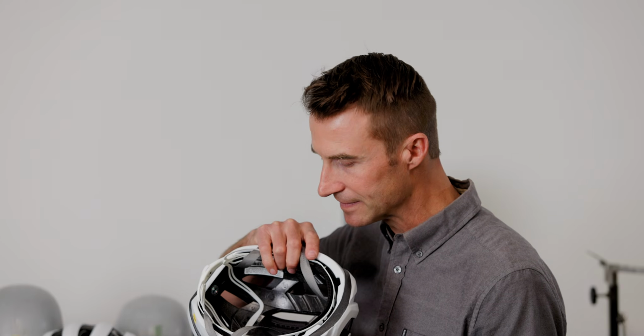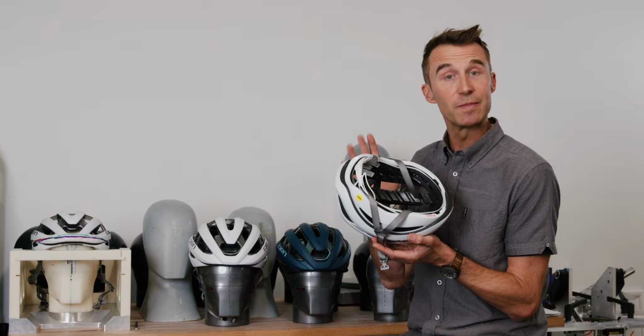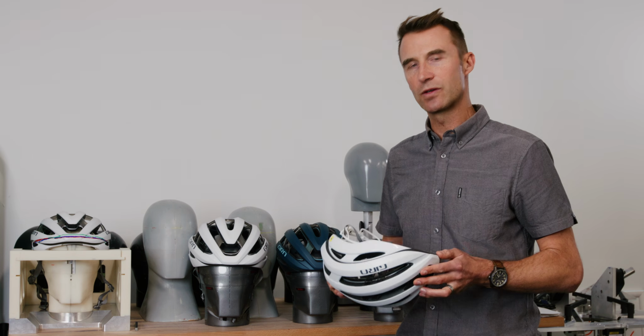You get the same benefits of MIPS addressing rotational energy, but the best thing about it is you don't have that typical slip plane against your head. All you have are these nice, comfortable pads, and you have these smaller touch points. So breathability is enhanced, but comfort is vastly enhanced by spherical technology.